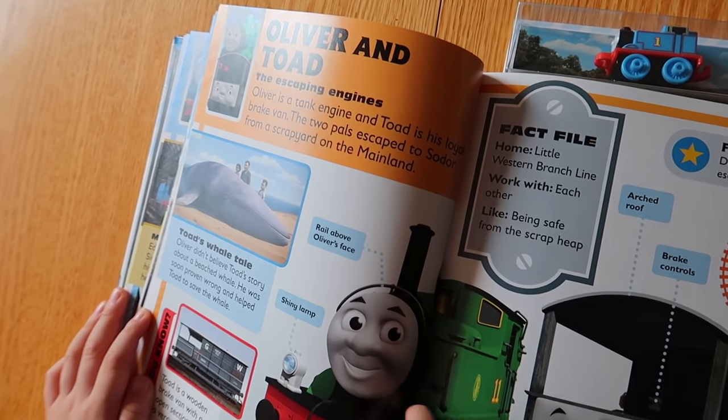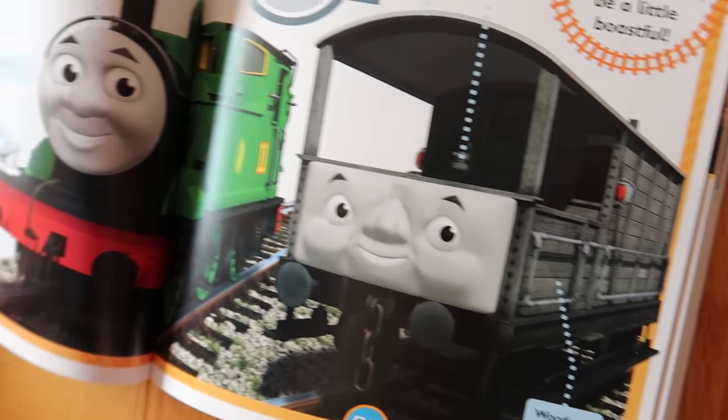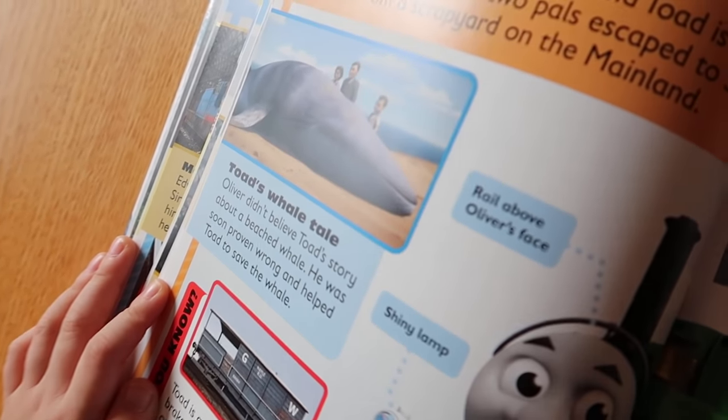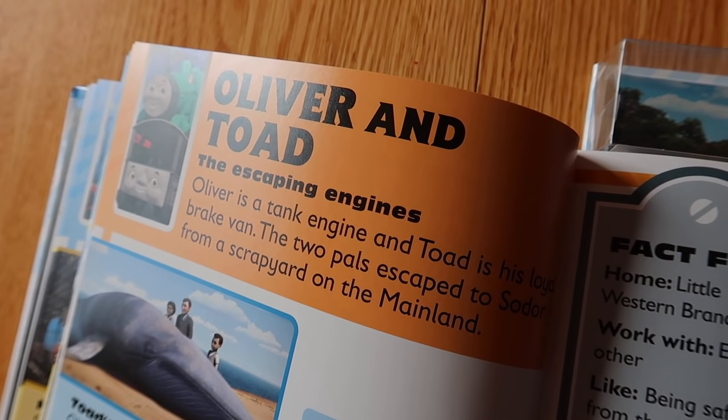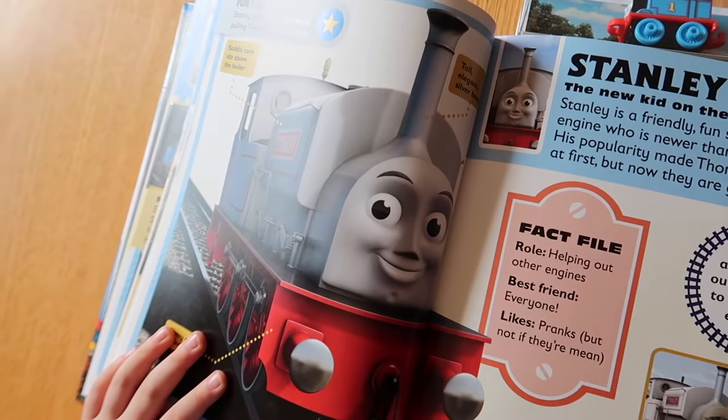Hey, who are these two? Do you know these guys? No. I don't think I've ever seen these ones before. There's an old whale laying on the beach. Yeah. These guys' names are Oliver and Toad. And he's cool looking though, huh? Yeah, and someone else here. And who do we got here?